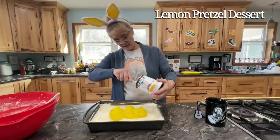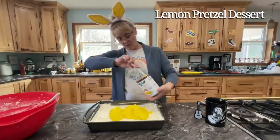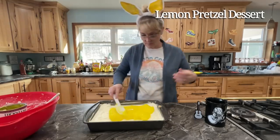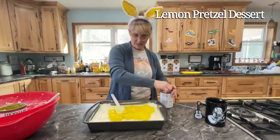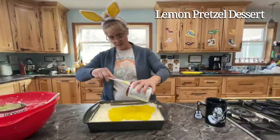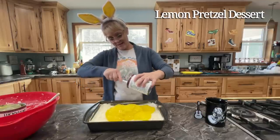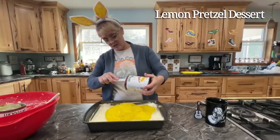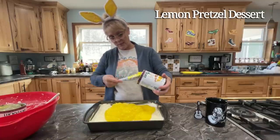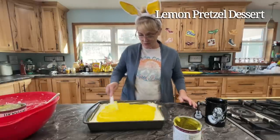It smells so yummy. My poor stove is like, help me. All right, let's get this other one open. I wasn't sure if I'd need one or two, and I think we're gonna need two. So let's get this on here. Ooh, yummy. And then I'm just gonna stick this in the fridge. So I'll show you guys everything all done up once everything chills, maybe in the morning or later tonight. There we go.